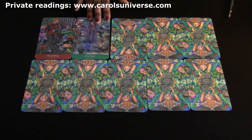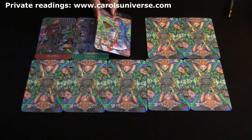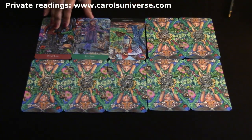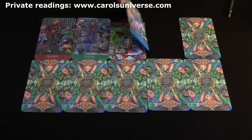Six of Coins energy. You may be very close to receiving something here with the Nine of Wands and the Six of Coins energy. However, I feel it may also be that you're anticipating receiving something here, because the Nine of Wands also means to be in anticipation. So you may be anticipating receiving something from a loved one this week, but I don't think it's forthcoming with that Magician in the reverse showing here.